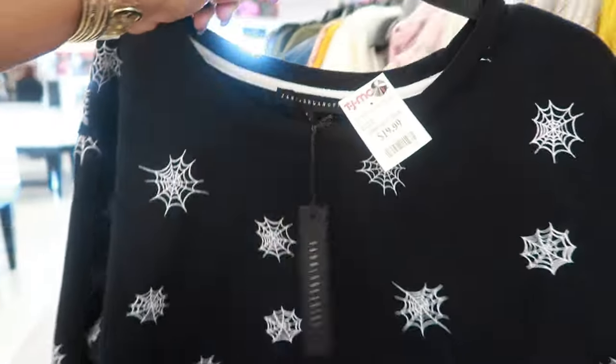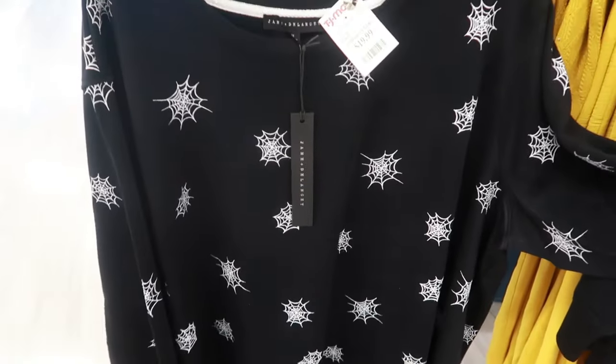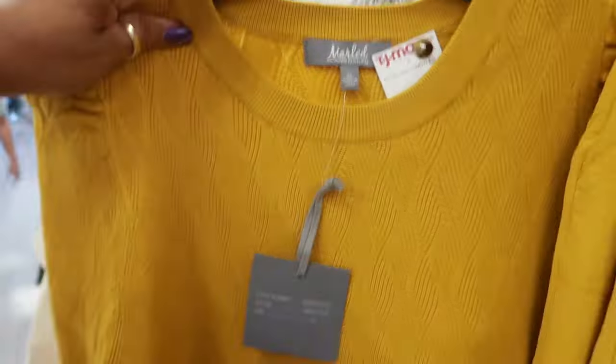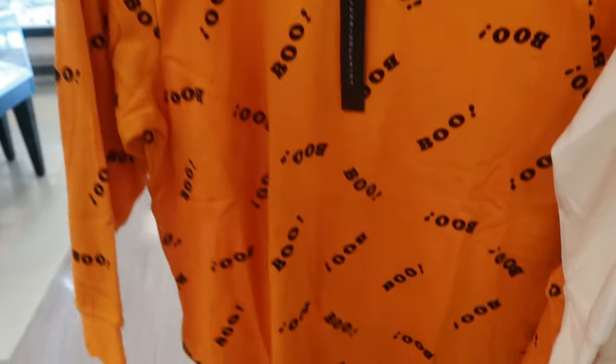This is actually a 3X for $20. Jane and Delancey. That's 3X. They do have a 1X and a 2X in these. Some more purple pants, yellow pants. This top is also $20. It's okay, but it just doesn't sound right, does it? No, not the word. This is also 2X for $20. I like that.